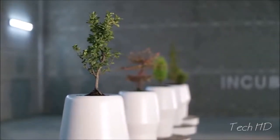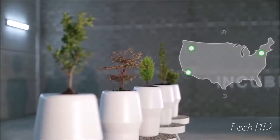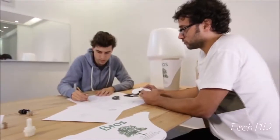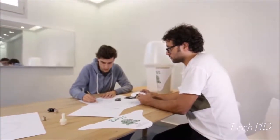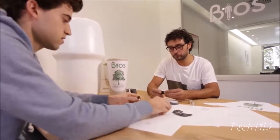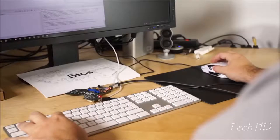The Bios InCube also connects you to our InCube centers, incubator spaces, where if you want to, we will incubate your tree for you. Here at BioZurn, we've been heads down for quite a while now, building this product. We're a team of designers, engineers, and operation experts who've been working on the Bios InCube for a whole year.